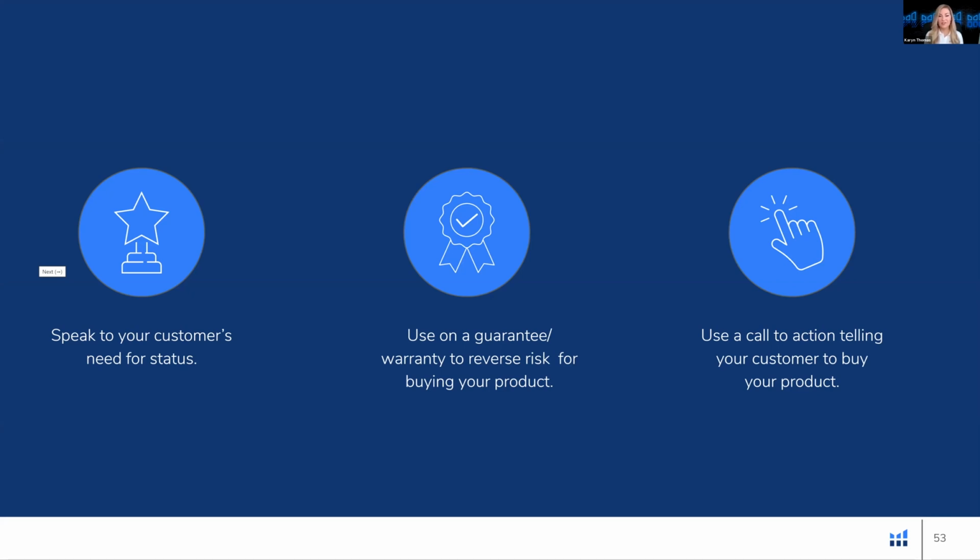So what I like to do is say something to the effect of, click the yellow add to cart button today to get your very own XYZ product benefit. So definitely make sure to tell them exactly what you want them to do.